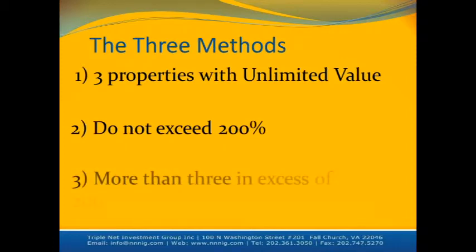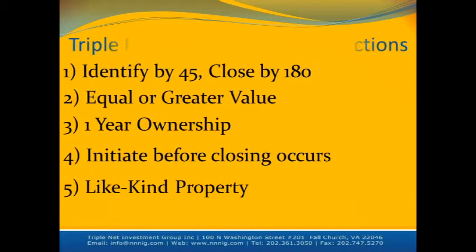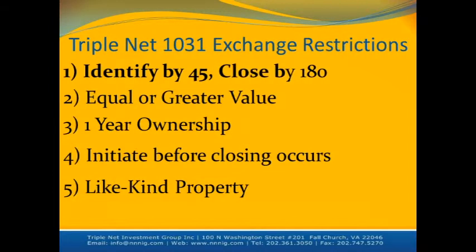And third, if the exchanger identifies more than 3 properties and their aggregate fair market value is in excess of 200%, the exchanger must purchase at least 95% of the value of properties identified. There are some restrictions. One, the exchanger has 45 days from the date of the sale of the first relinquished property to identify potential replacement property or properties, and a total of 180 days from the original sale to purchase the replacement property or properties, aka 45 to 180.